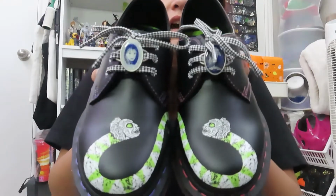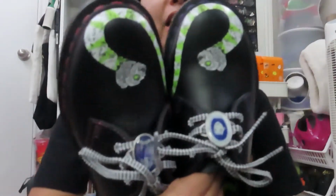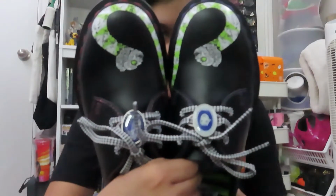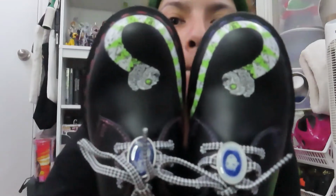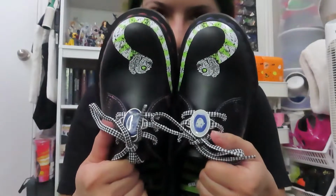And this is how they look together, which I will show y'all something really cool I noticed about them. So you see how the worms connect like that? If you flip them over, because I was staring at them, right? You flip them over, they look like a heart, which I was like, that is so cool. It's like Beetlejuice and Lydia, because, you know, they were gonna get married and stuff, and I was like, it's technically a heart. Look at that. It's super cool. But yeah, they're like a heart. I absolutely love them. They're so cool.